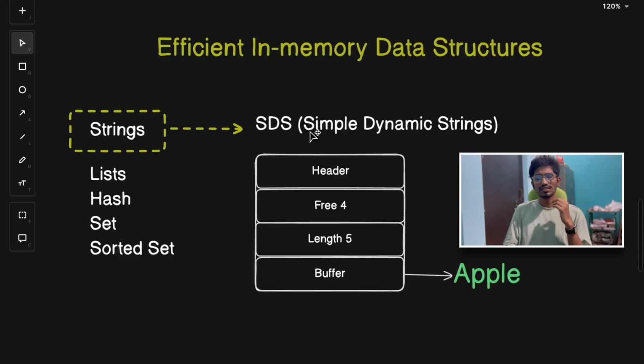Redis does not store strings in a C style manner like a null terminated string. Instead it uses SDS. SDS means simple dynamic strings. Now what is SDS? SDS is an object which stores different parameters, like the length of the string. Let's say the string is apple. The length is 5. Free means free space, some extra buffer space. The free space is given so that the string can grow without doing a realloc.